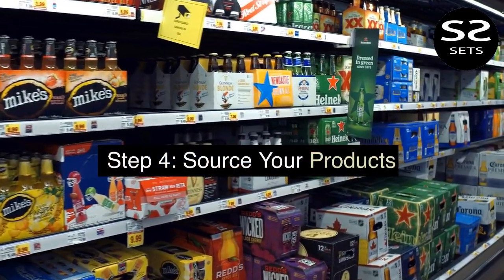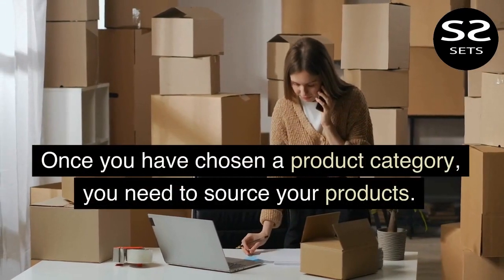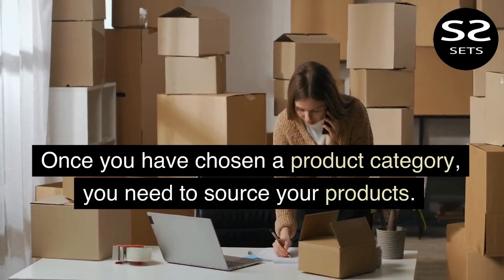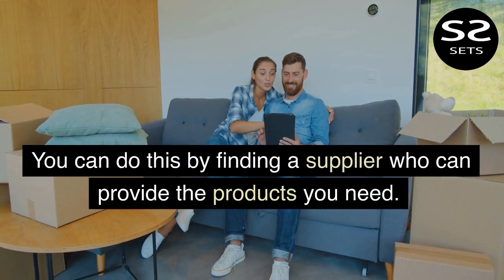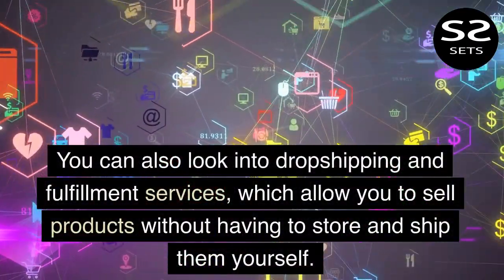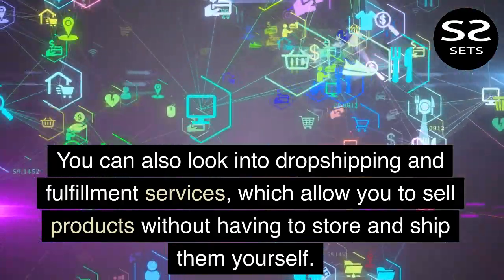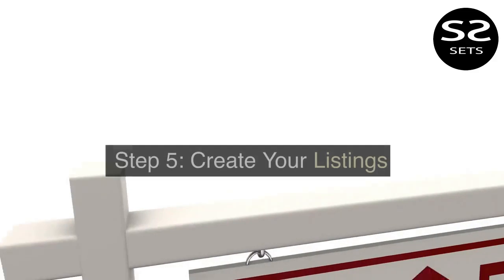Step 4. Source your products. Once you have chosen a product category, you need to source your products. You can do this by finding a supplier who can provide the products you need. You can also look into dropshipping and fulfillment services, which allow you to sell products without having to store and ship them yourself.